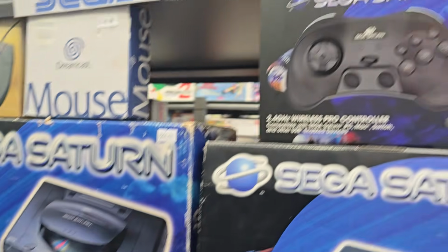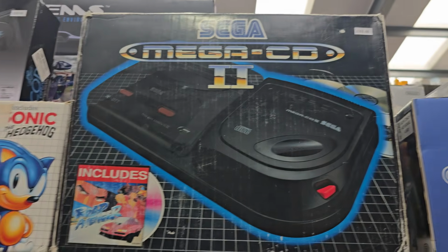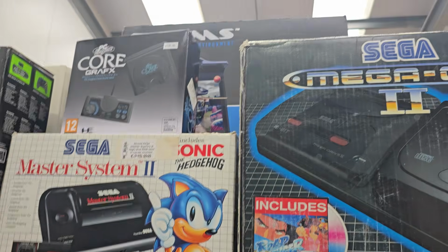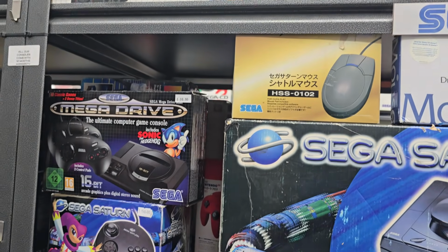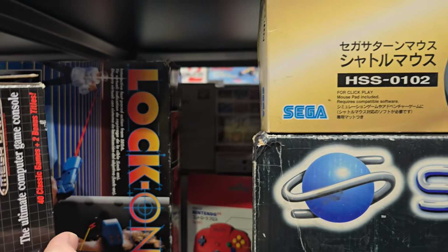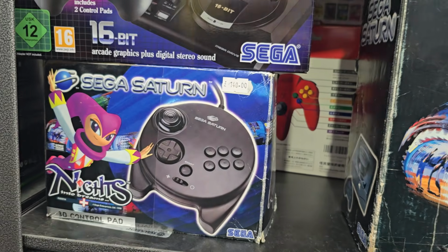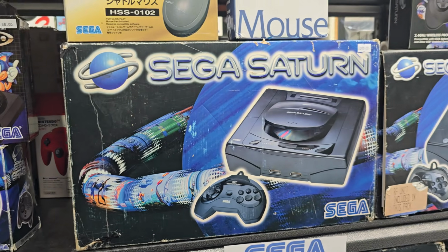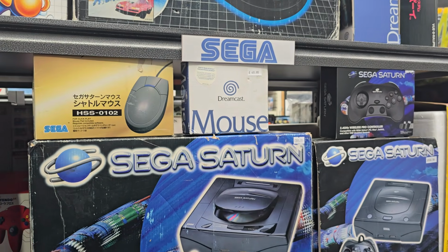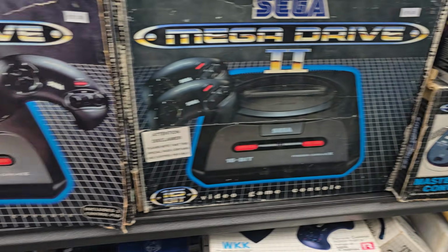Right, so we're kind of into PAL stuff now. So we've got a Dreamcast gun, Mega CD 2, nice Master System 2, Core Graphics Mini, got a Mega Drive Mini. We've got a really random Sega lock-on, the kind of gun shooting game behind it. There's the UK Knights with control pad. Got a couple of Saturns just now. Various accessories. We've got some Mega Drive 2s.